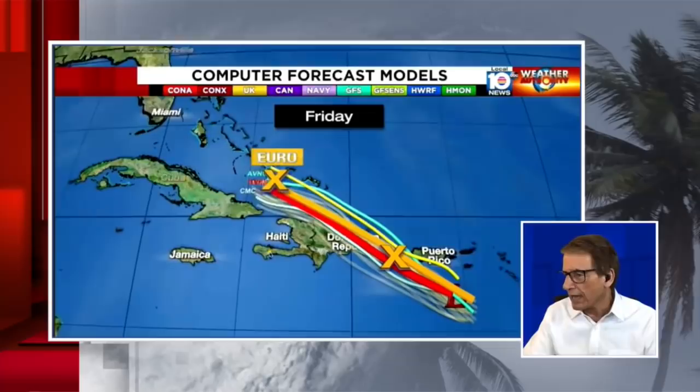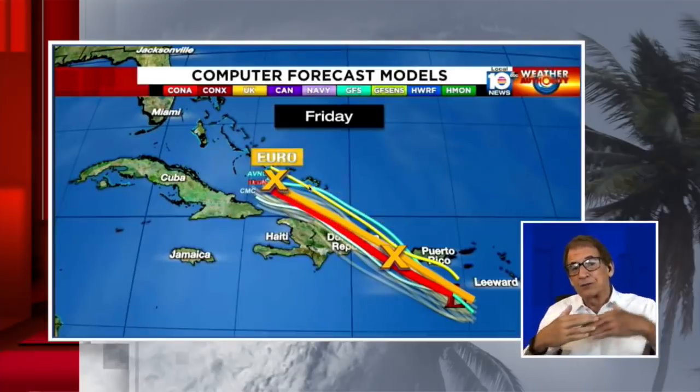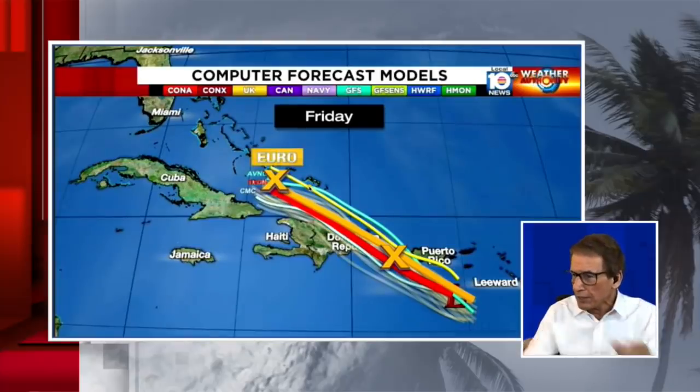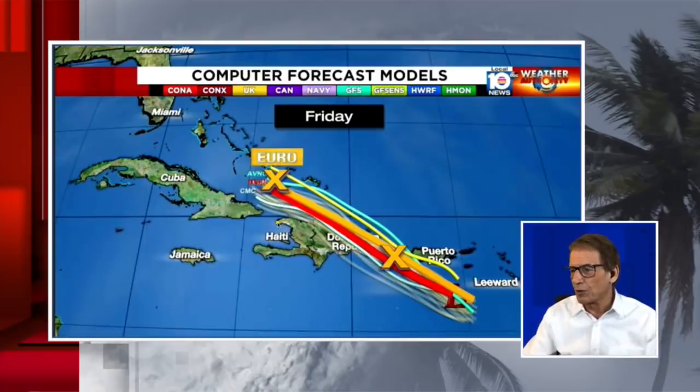So now moving ahead, you see that we have this cluster north of the Dominican Republic. And those are the ones, if it's north, generally they're stronger. They're over the water longer. They don't interact with the mountains as much. So the Hurricane Center has nudged it a little bit south over those mountains because of the extreme uncertainty here of exactly what's going on right now.